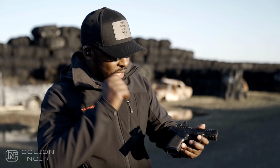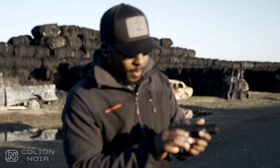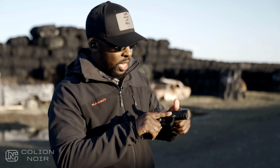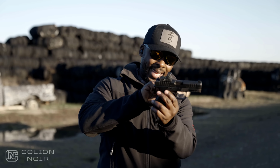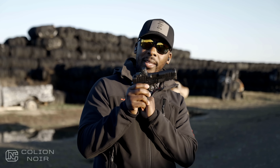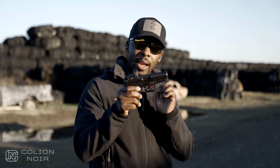The gun is ambidextrous. The ability to drop the mag on this side, drop the mag on that side, lock it back on this side, lock it back on that side. Of course, you have your kind of traditional Glock-ish style trigger with a little flare to it. And of course, you have your ability to mount a light with the light rail as well.